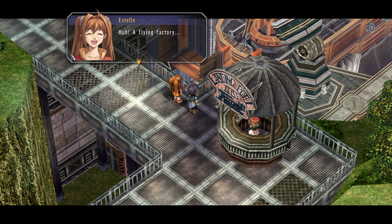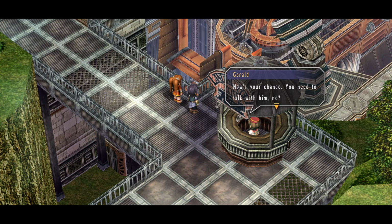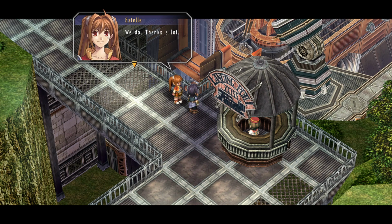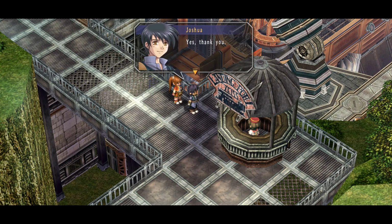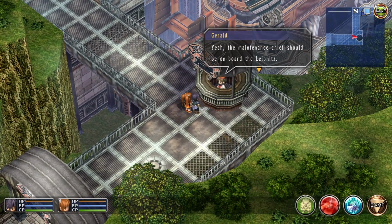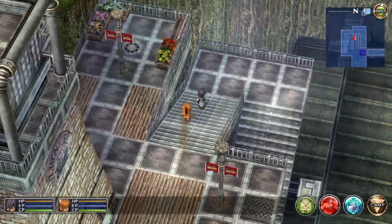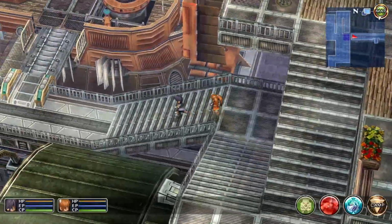Huh, a flying factory. Then the maintenance chief is on that airship? That's right. Now's your chance, you need to talk with him, no? We do, thanks a lot. Yes, thank you. Anything else to say? Yeah, the maintenance chief should be on board the Leibniz. Didn't you need to talk with him or something? Look how lucky we are today. Just arrived.